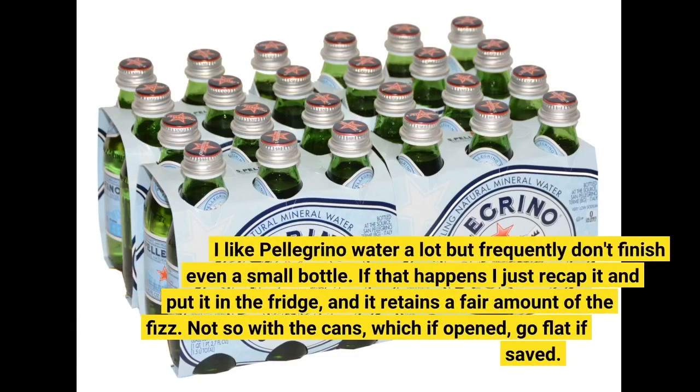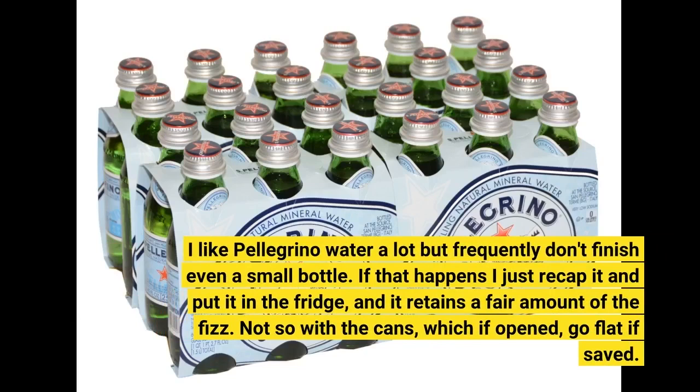I like Pellegrino water a lot, but frequently don't finish even a small bottle. If that happens, I just recap it and put it in the fridge, and it retains a fair amount of the fizz. Not so with the cans, which if opened, go flat if saved.